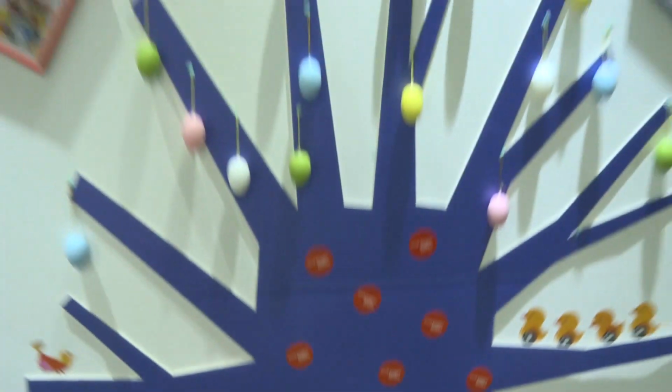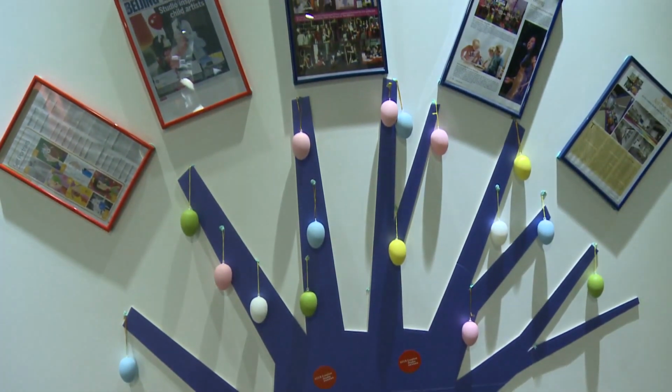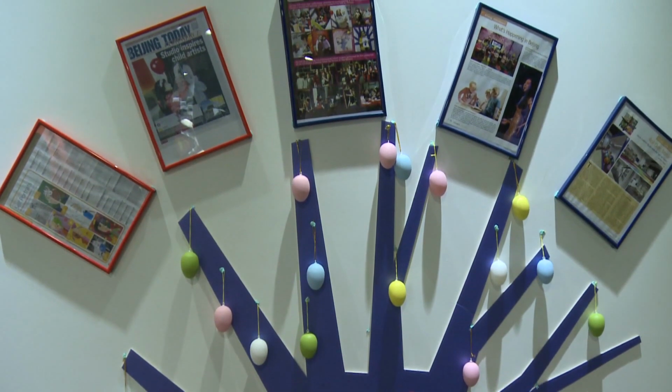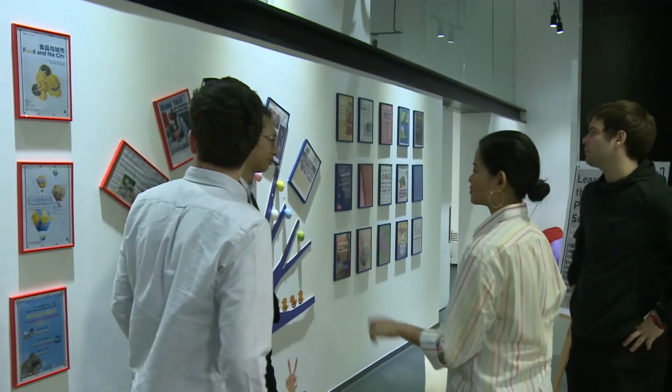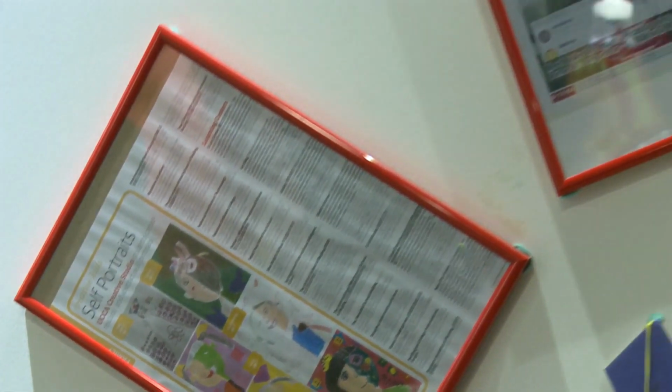Oh, cool. How much is it for the different ages? It depends on what age and whether you sign up for a workshop or a class or just come here for the discovery area. Okay. Yes. Cool. This is a range of workshops that UCCA has done throughout the years.